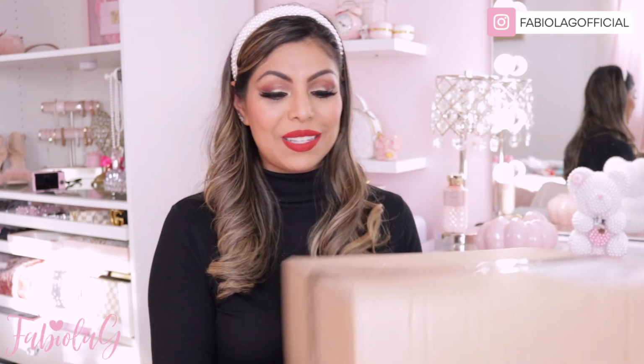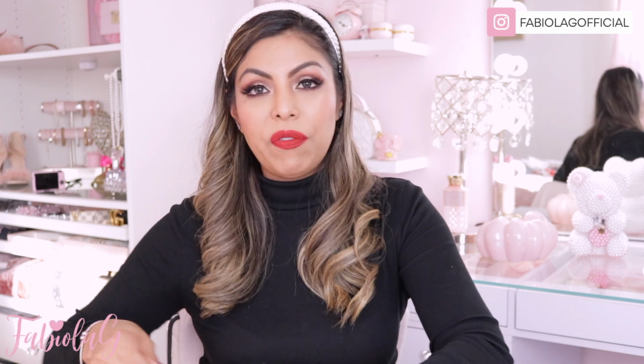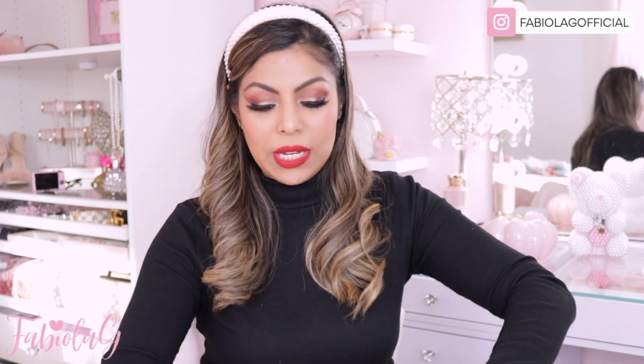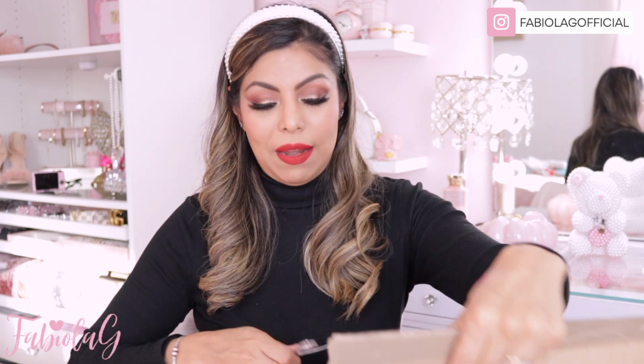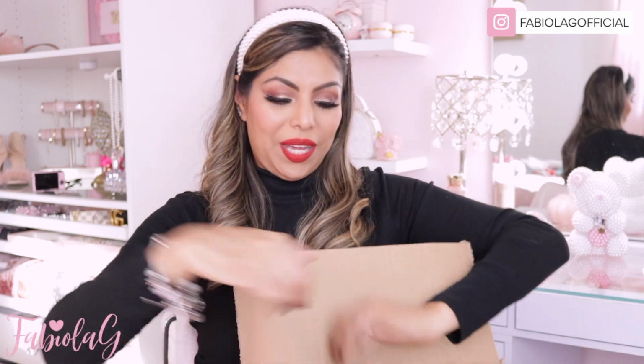So I can't wait to open this, and here it is. It's a pretty big box. This company is based in the UK. It is a family-owned business, and they have many gorgeous styles on their website. It took me forever to choose one that I wanted because all of their bags are gorgeous. And you guys know I love handbags. So let me show you.